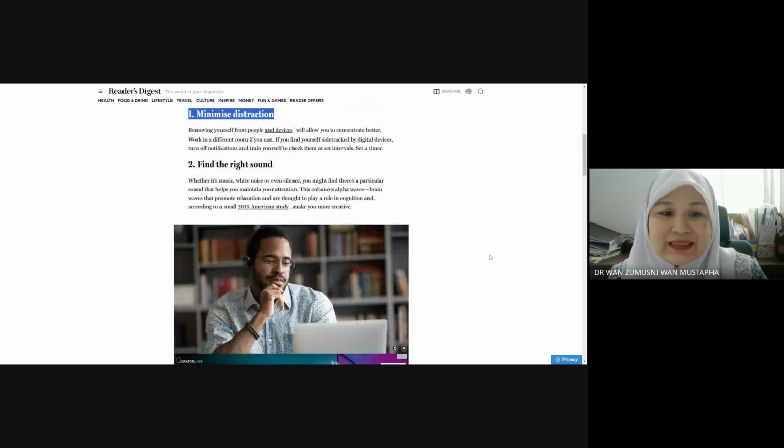All right, let's look at the second, find the right sound. Whether it's music, white noise, or even silence, you might find a particular sound that helps you maintain your attention. This enhances alpha waves. What are alpha waves? So this is an explanation of alpha waves, brain waves that promote relaxation and are thought to play a role in cognition, according to a small 2015 American study. So this is an American study, right? So this is called research findings.